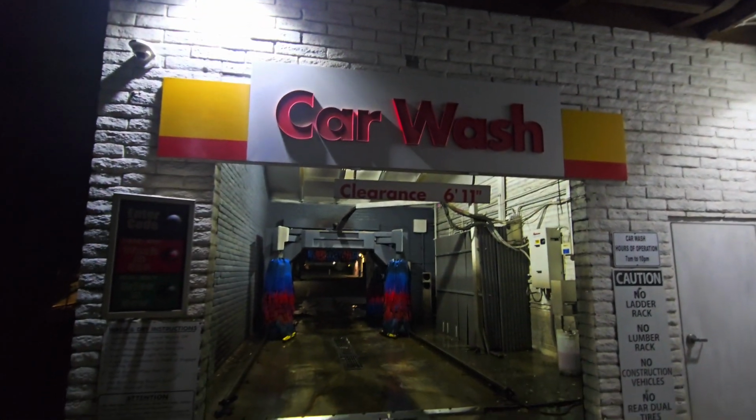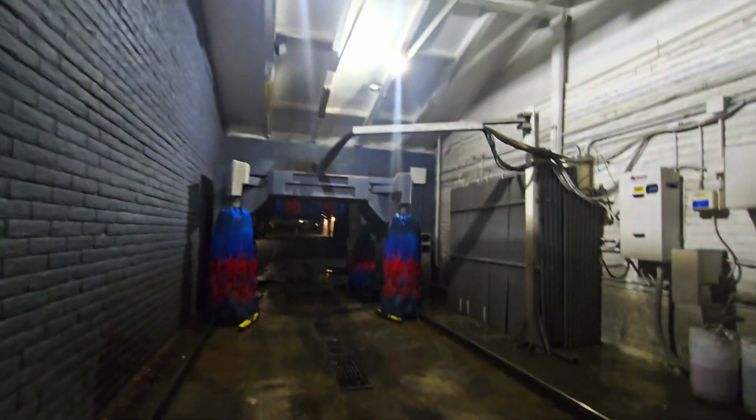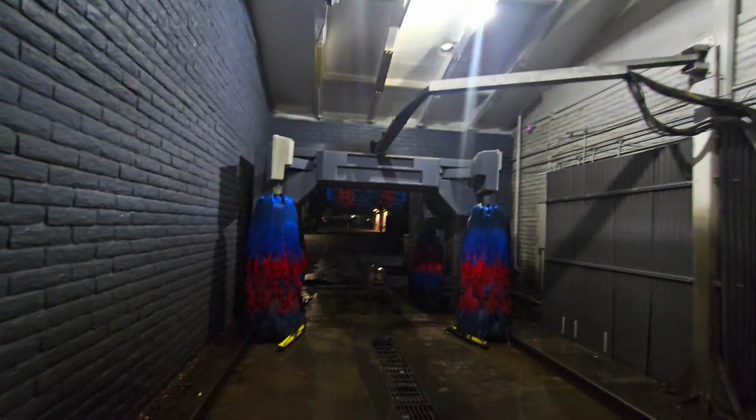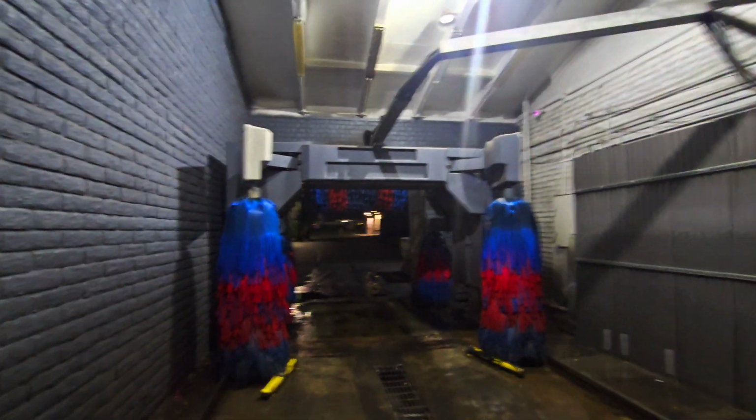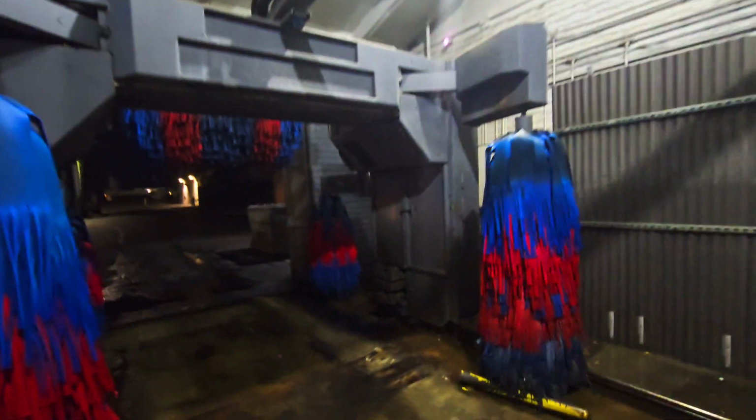Yeah, that's really all I have to show you. I was actually surprised that this was an XS and not a Max because most of the XS machines that were around in the Empire have been replaced with Max 5s or Istanbuls. So it's nice to see. I think this one is being maintained.